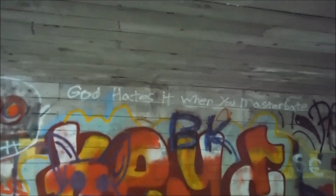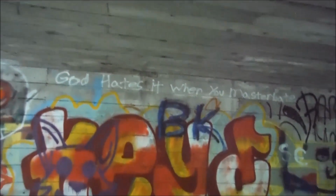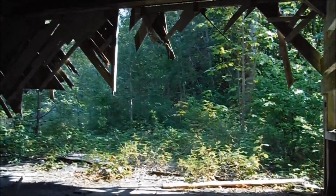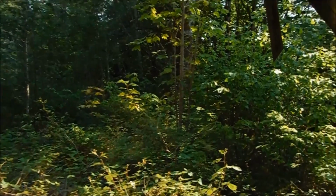God hates it when you masturbate. Somehow I doubt that. If God hadn't meant for men to masturbate, he wouldn't have given them two hands and a penis.